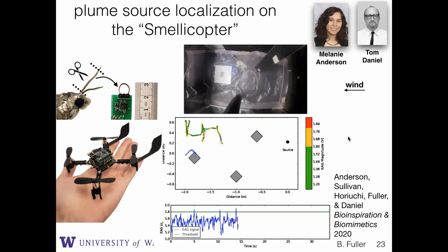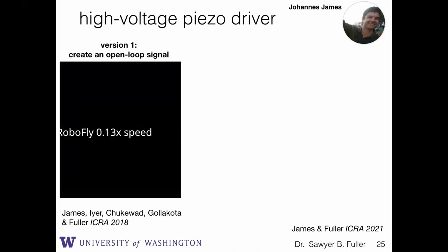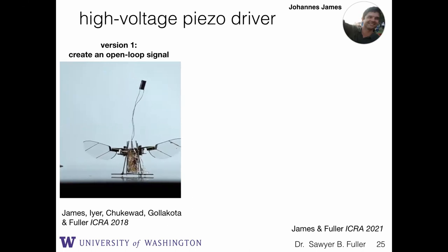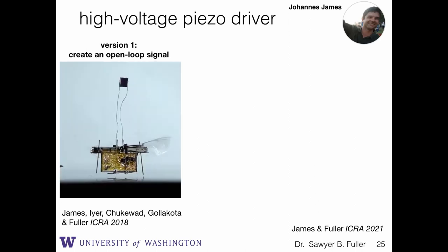Okay, the last thing I wanted to talk about was a little more about this power story here. So there's two facets to that. The first is just the fact that piezo actuators require high voltages in the order of 200 to 300 volts. So if we want to take a battery and put it on board, or most other power sources, they're going to come in at very low voltages.